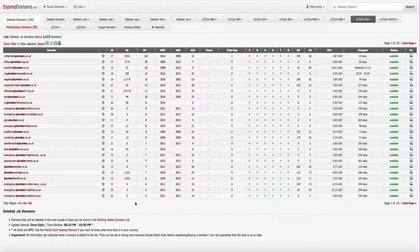If the sites are ranking, awesome. You know you've just bought yourself a decent domain. But that really is how simple it is, guys.